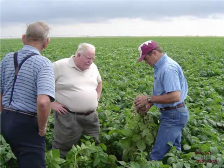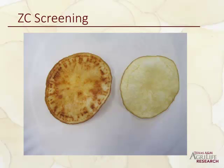So upon shipping, they looked like this. We didn't have any idea what it was at the time. It looked like maybe it could be an insect, or could it be a seed issue? We weren't sure. This was our introduction into the world of zebra chip.